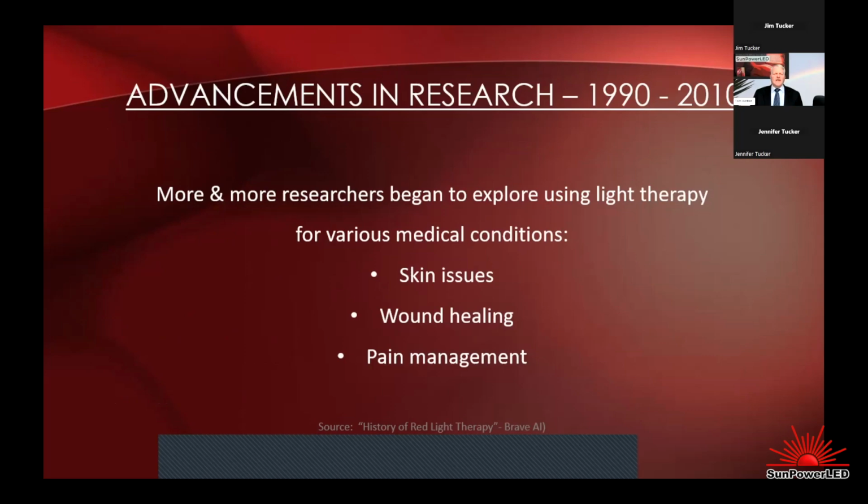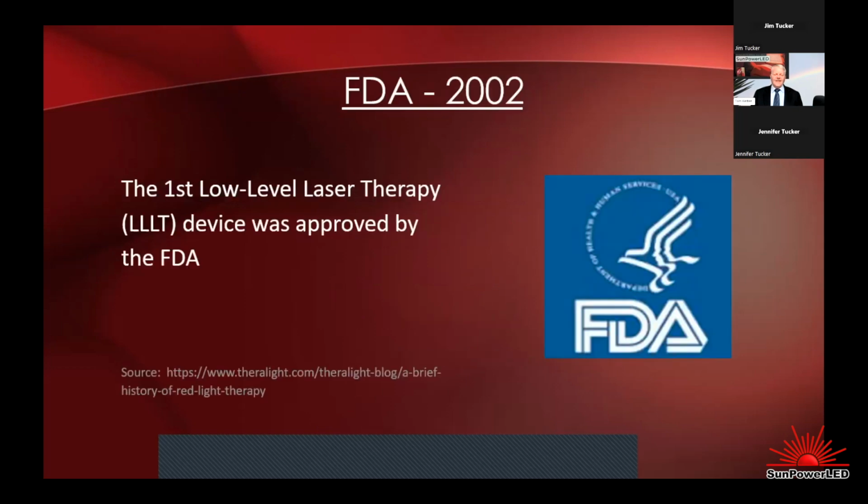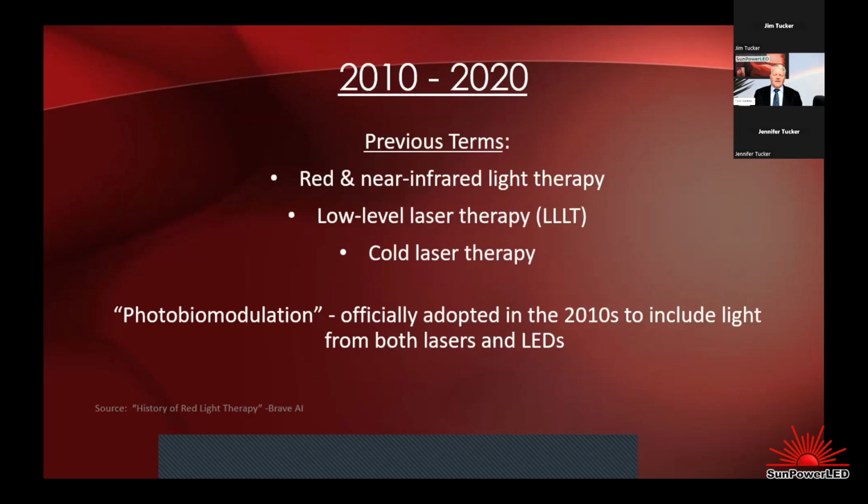1990 to 2010, more and more researchers began to explore using light therapy for various medical conditions: skin issues, wound healing, pain management, and even some hair growth. And in 2002, the first low-level laser therapy, LLLT, as that was another term, device was approved by the FDA.